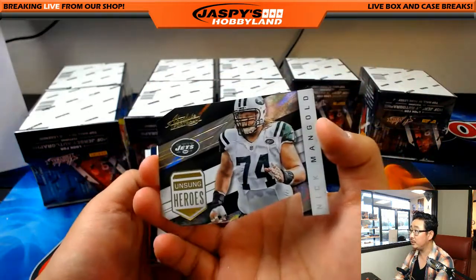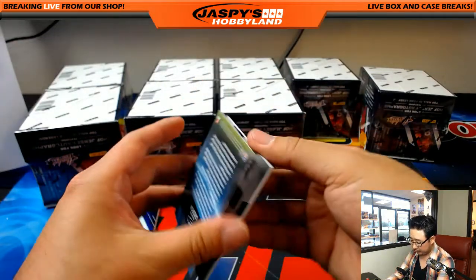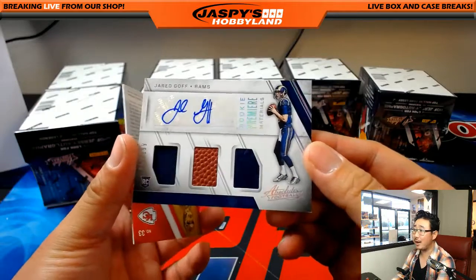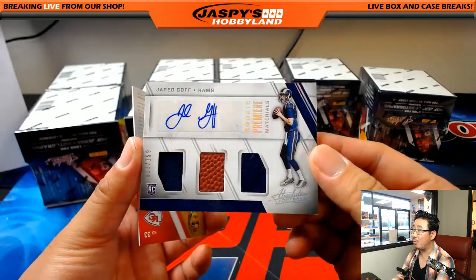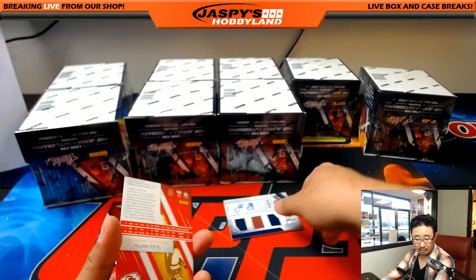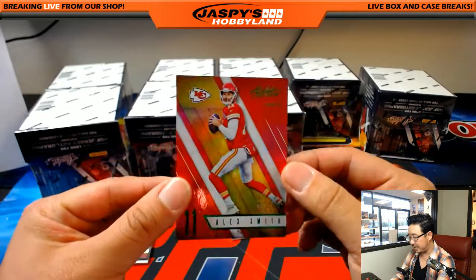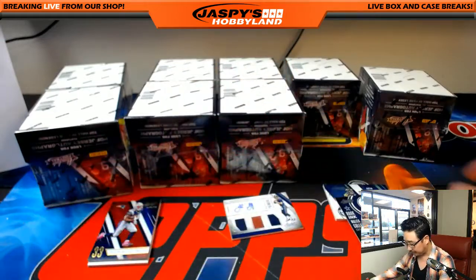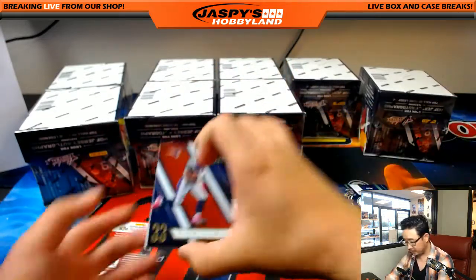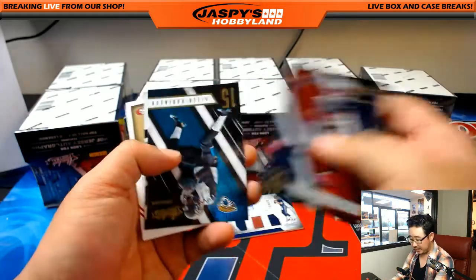Nick Mangold, die cut, not numbered. Jared Goff, triple relic and autograph, nice. 11 out of 199, rookie premier materials, Jared Goff. That'll go to Fidel, who picked up the Rams late. Nice. And then there's Alex Smith out of 25. Jared Goff should have a nice bounce back season, I'd say.